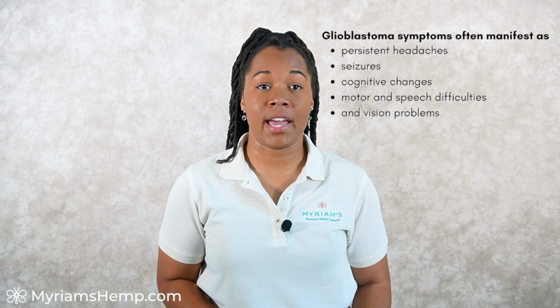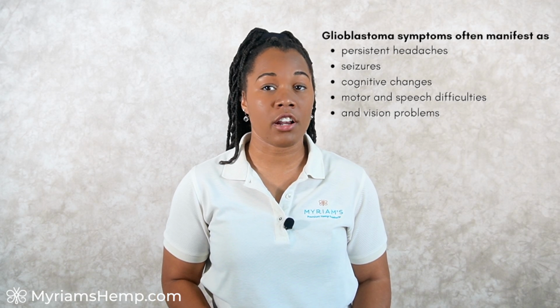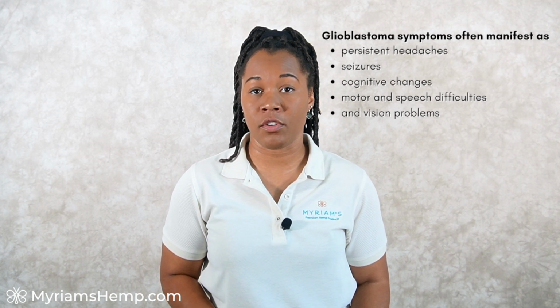Each patient's journey is unique, shaped by factors like age, overall health, and the specific characteristics of the cancer. Glioblastoma symptoms often manifest as persistent headaches, seizures, cognitive changes, motor and speech difficulties, and vision problems. Most adults typically live about 12 to 18 months after diagnosis. Standard treatments for glioblastoma include surgery, radiation therapy, and chemotherapy. Researchers have begun to explore alternative treatments, including the potential of cannabis.